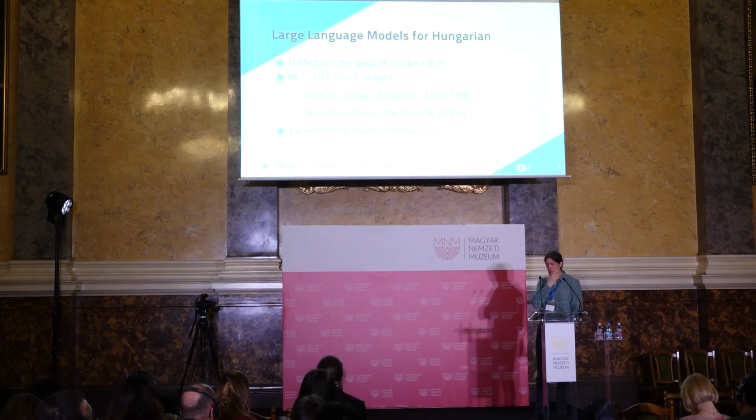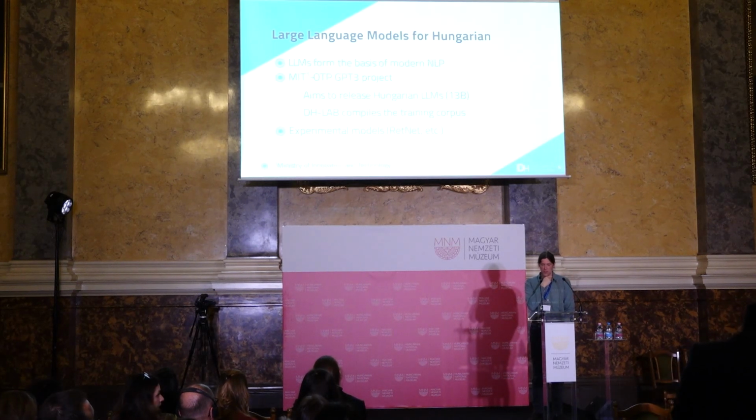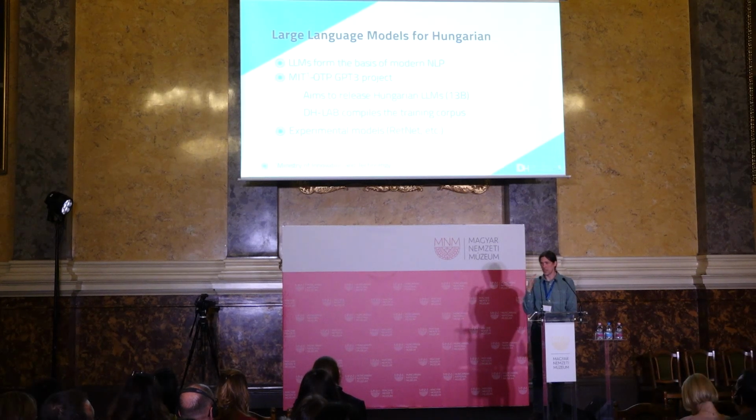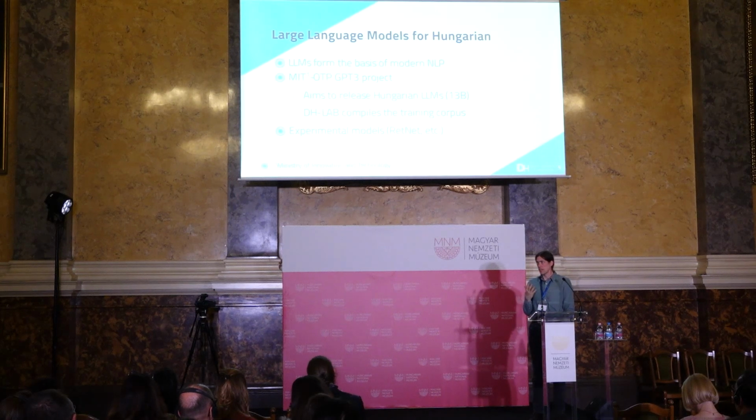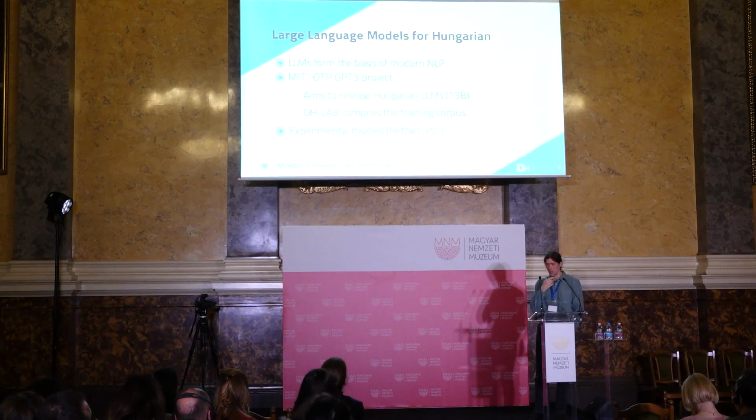Right, large language models for Hungarian. As we all know, LLMs basically form the basis of modern NLP, natural language processing for short, but also for natural language understanding. So there are tasks that 6 years ago were completely unapproachable by natural language understanding systems, question answering, proper summarization and so on come into mind, but are now, we know that there are systems that can even surpass the average human performance on some of these tasks, at least.